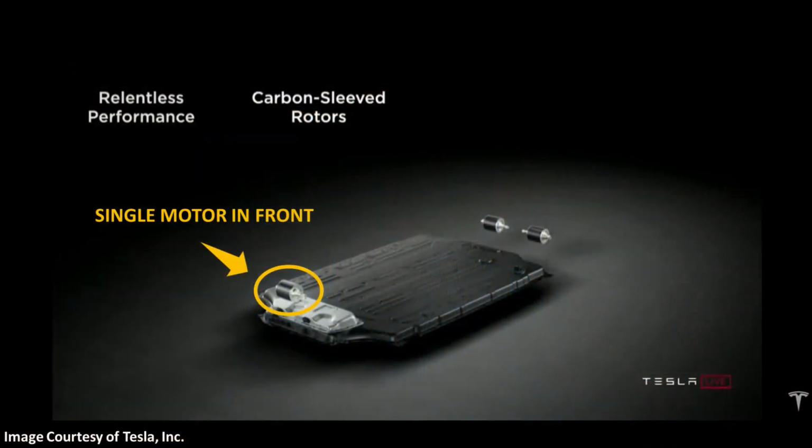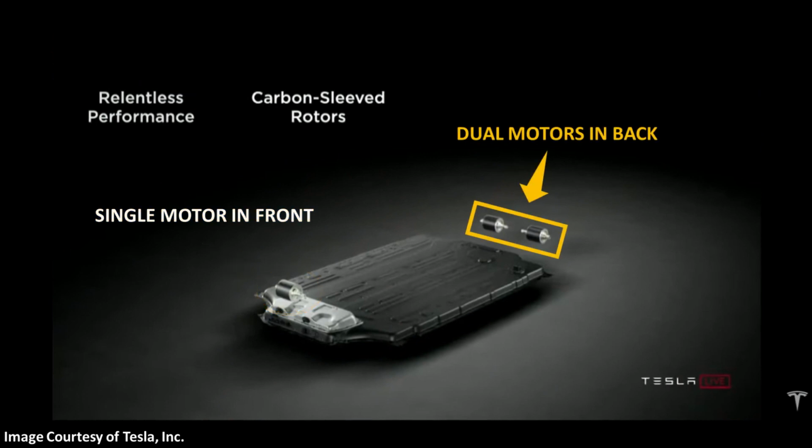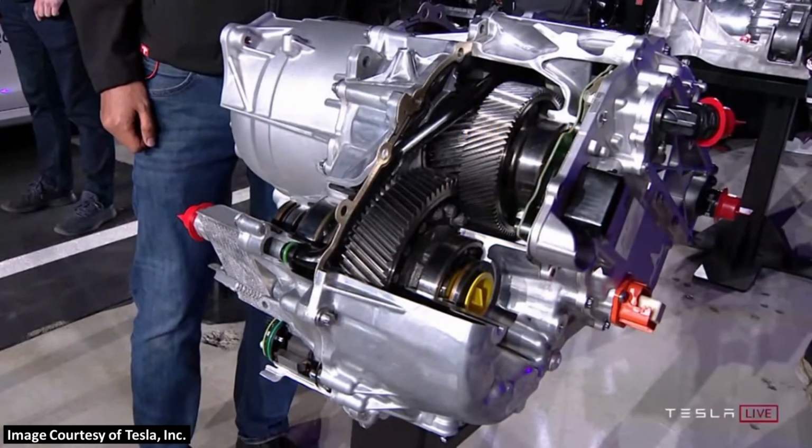This kind of performance really shows just how impressive this new Plaid powertrain is that Tesla engineered. And remember, this is the same Plaid powertrain that is also found in the Plaid Model S. This tri-motor Plaid powertrain consists of a single motor in the front and 2 motors in the rear. And as was revealed at the Plaid Model S event, engineering a tri-motor powertrain capable of this kind of performance was not an easy task.